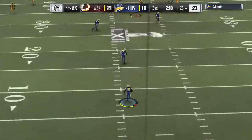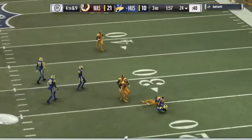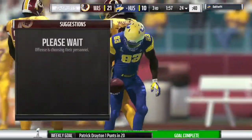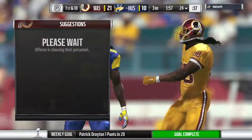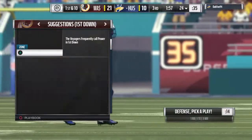And wow, fortunately he was able to get it back, but it's left his guys in a bit of a hole here. They're backed up deep to start this drive. And now out comes Houston. And following the interception, we'll see what they can put together on this drive.